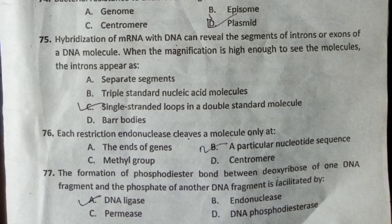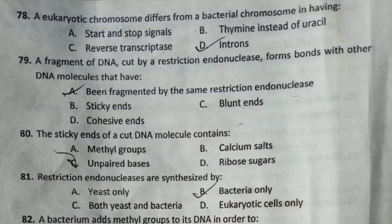77. The formation of phosphodiester bond between deoxyribose of one DNA fragment and the phosphate of another DNA fragment is facilitated by: A. DNA ligase. B. Endonuclease. C. Fermiase. D. DNA phosphodiesterase. The correct option is A. DNA ligase.